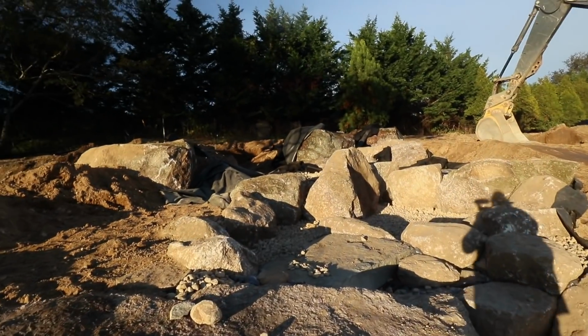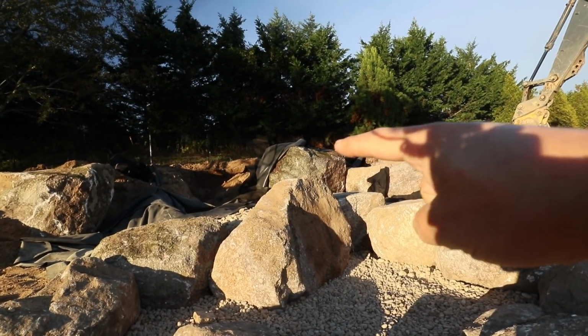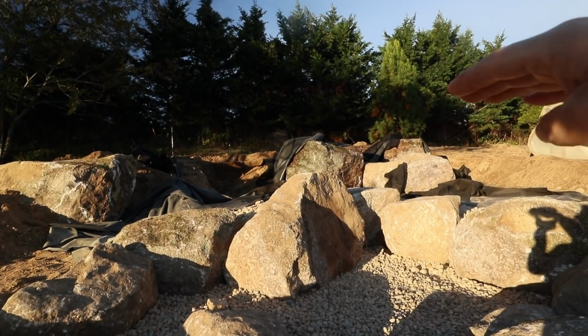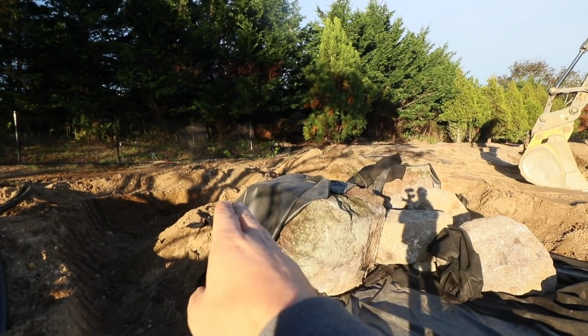We are at the top of the waterfall. Directly behind this large stone right here is where our constructed wetland filter is gonna go. That's gonna be filtering this system. So what we have to do is actually pull back our waterfall liner.